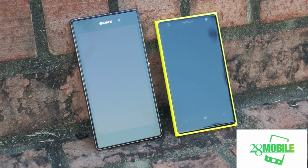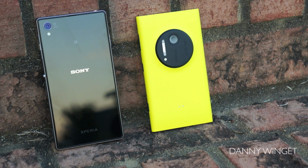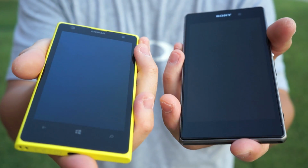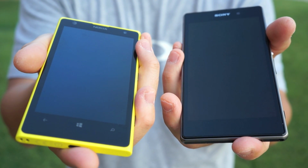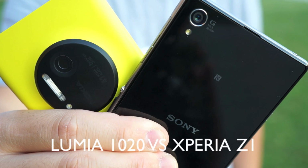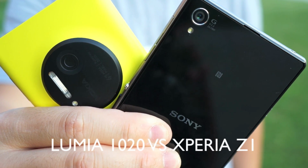Today I'm going to be comparing the two largest camera sensors on any smartphone as of the making of this video, and that is the Sony Xperia Z1 and the Nokia Lumia 1020. The 1020 touts a 41 megapixel PureView Carl Zeiss sensor, while the Z1 touts a 20.7 megapixel G lens from Sony. So which one is the better camera and the better phone? Well, let's go ahead and take an in-depth look, and we'll get started right now.